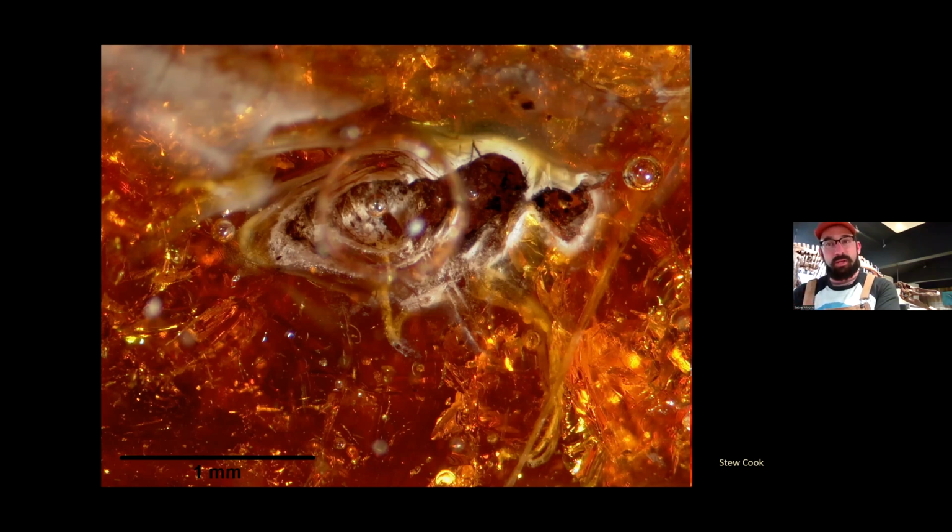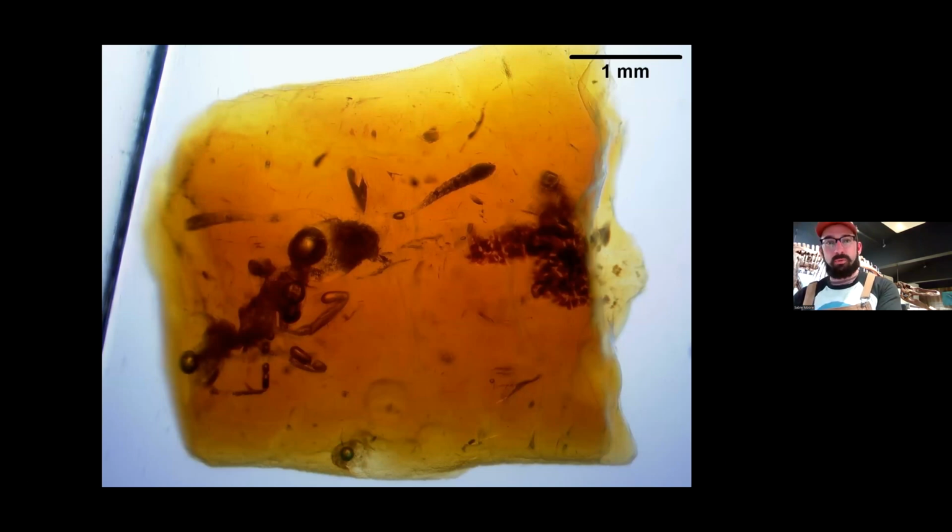This is just really fragile stuff, which makes it hard to go from the field to a lab, even across the country with some of this stuff. So the nice thing about having us set up here at the Carter County Museum is we can get this out of the ground quickly and then embedded before it has a chance to really explode on us. So this is a really nice photo of that ant again. It's got a nice big head there. There's its antennae. It's missing its butt. So hopefully we're going to find more of these ants.